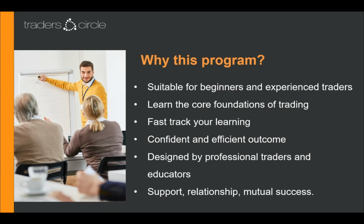Now, the desired outcome is for you to be confident and efficient in your trading. And it's really built on mutual success, building relationships, right? That's what our business is really about. It's about supporting you as much as possible so that you can, by the end of it, become a successful trader. If we can help you turn a profit in the market, if we can give you that support and that service, then you're likely to continue to remain being a client, and you're likely to continue to use our services.